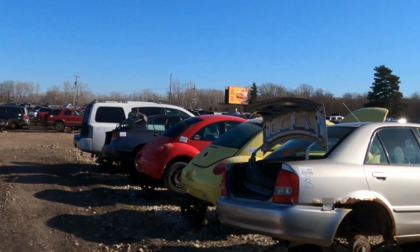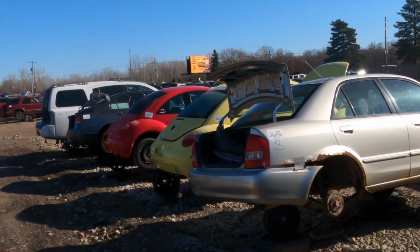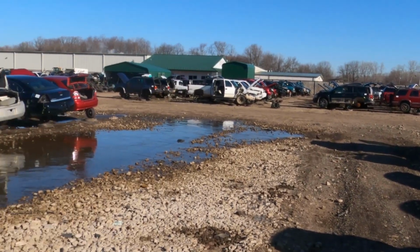I bet, is that a Nissan Armada? I bet that's got the Nissan V8 in it. I wonder what people do with those.